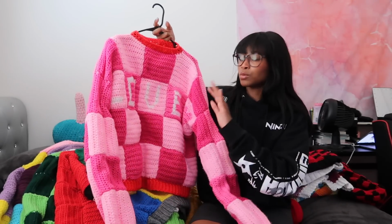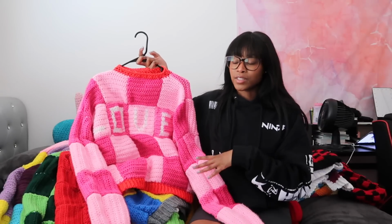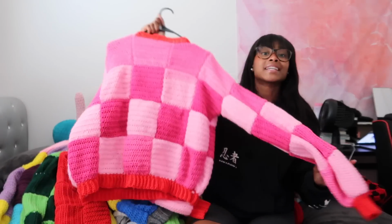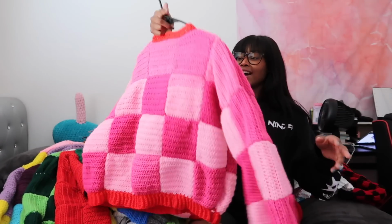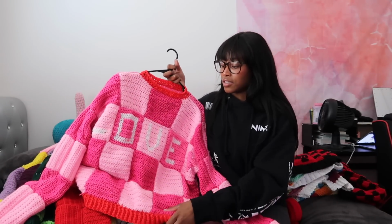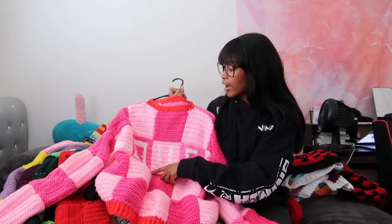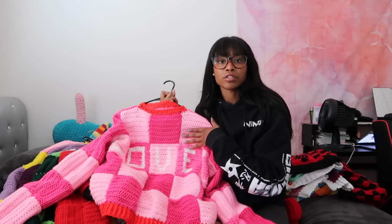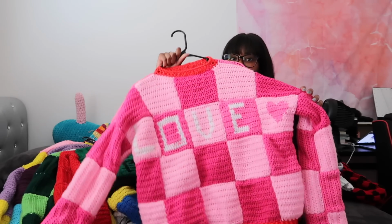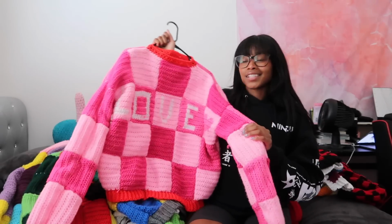this piece. It's on my Instagram if you guys want to check that out. It's one of my first posts, and this was the beginning of everything. I love this one so much, and I love the different variations of pink I did, and it was my first time doing tapestry crochet in a project, so this was a first for everything. And this was it. When I made this, I was like, yeah, I'm a professional crochet artist. Nobody can tell me anything.